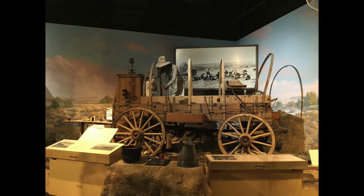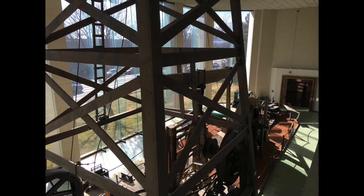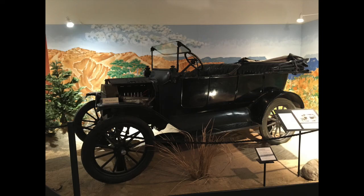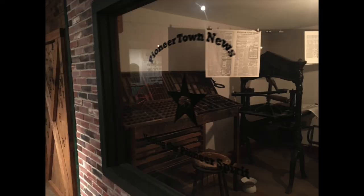It covers the entire history of the region in this one museum. I mean, we're talking about from the Paleolithic era up until now. It has rotating exhibitions. It's got a huge permanent collection of everything that you can possibly think of under the sun. An oil derrick? Yes. Fossils, the museum. Car collection, major, super meticulous dioramas of Native American life, pioneer life. It has a pioneer town built into the museum.